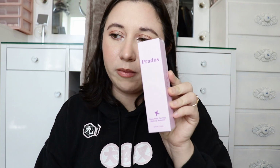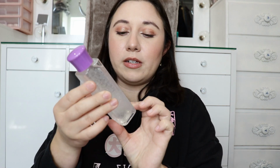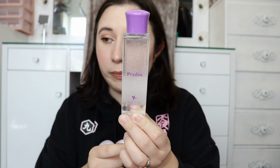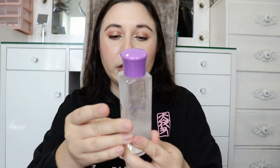And then next up from Prados, I think is how you say that. It looks like Prada, but it's Prados with an O. This is their Done with the Slay makeup remover. The retail value on this is $21, so it's just a makeup remover. I only chose this because I think the other options were skincare, and I was kind of curious about this. It's just in a plastic bottle. I really don't know what's so special about this that it would cost $21, but you know what, makeup remover, I will definitely use it.